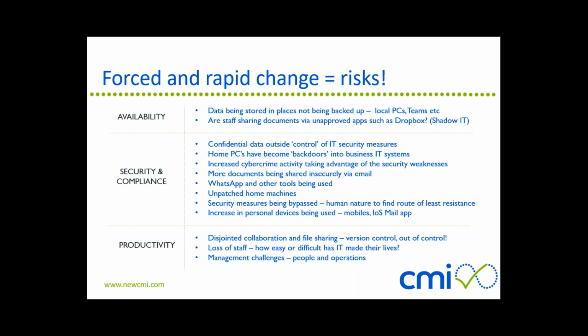What obviously has happened through that is there are new risks, and that's where we've got to circle back now from a technology perspective and start understanding what those risks are. Now, I don't intend to go through each of these points here. They're there for you to read, and as I say, we'll share this with you after. But you can see they are categorized into three areas: availability, security and compliance, and productivity.